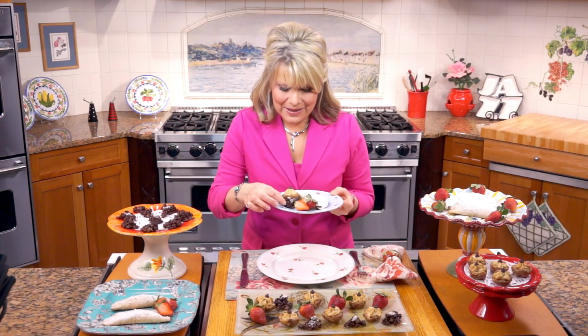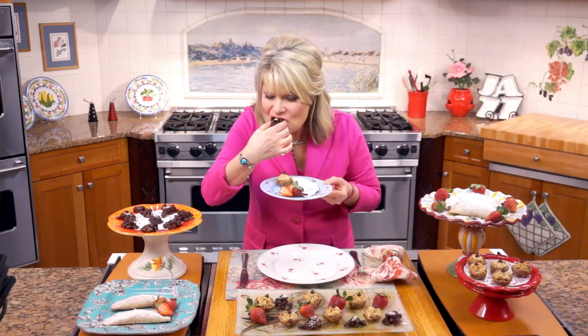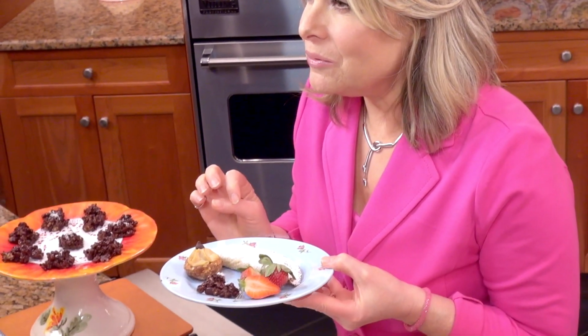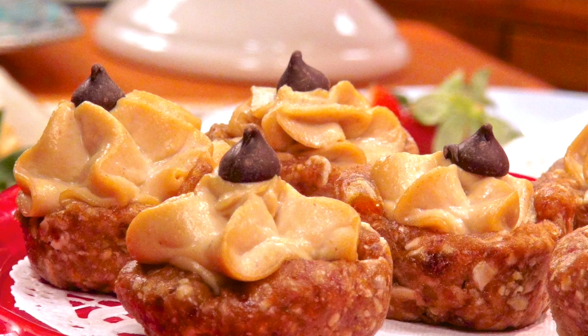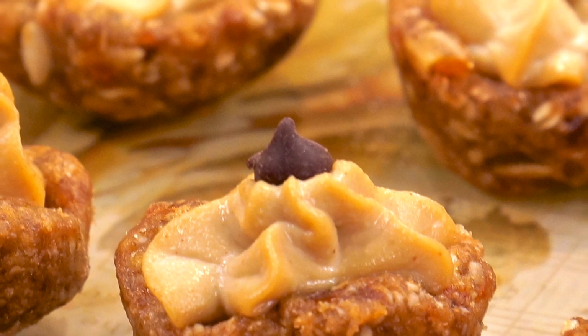First, I'm just going to taste a little bite of my chocolate candy clusters. Hear that crunch? That is good. Now for my beautiful little peanut butter mousse tartlets. Aren't they just so cute? That date nut crust, a little bit of sunflower seeds, juxtaposed with that peanut butter and the maple syrup, and a little chocolate candy on top.